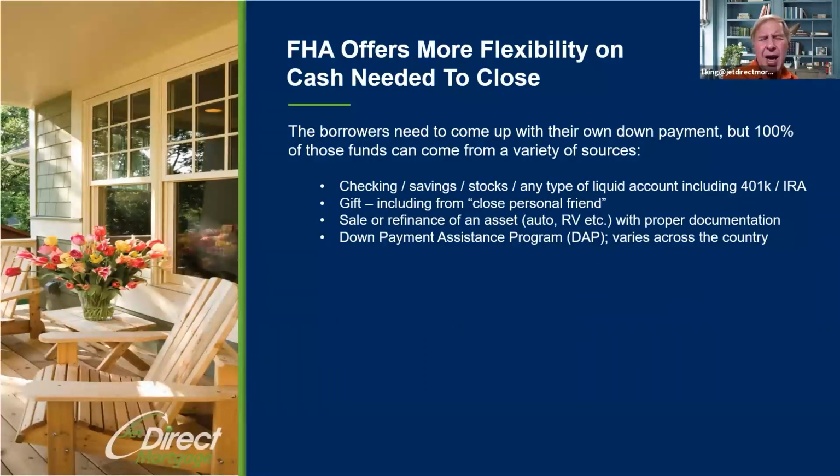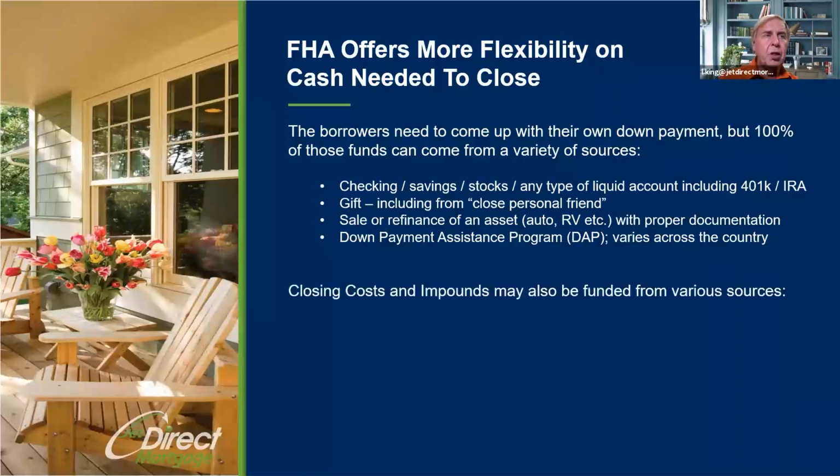The state of Florida, the last time I was there, had 15 or 16 different down payment assistance and bond programs. The state of Texas has about 6 or 7. Different states have different options. They're all allowed. FHA does not require a single dime actually come out of a borrower's checking or savings account. Forgive me. They have to have money into the deal, but it does not have to come from accumulated savings.